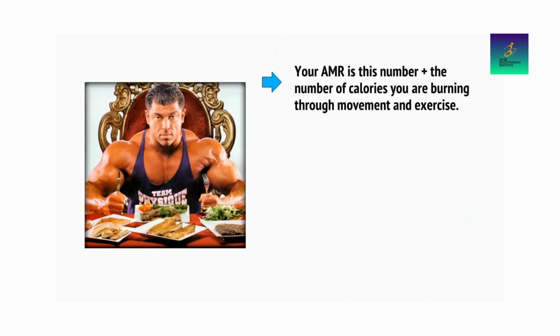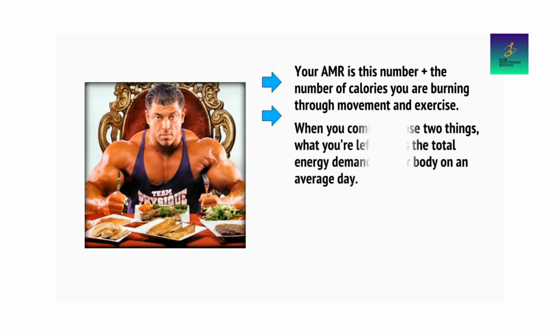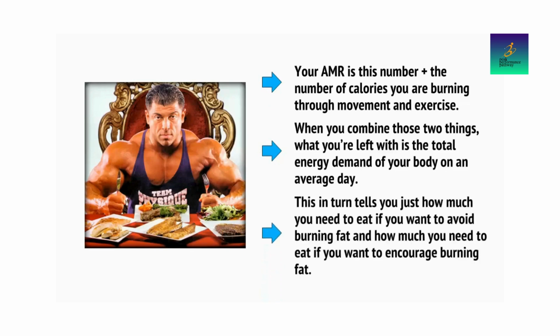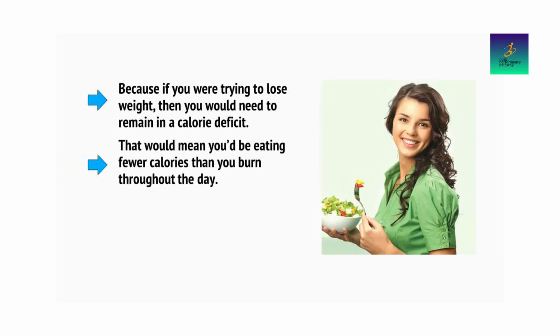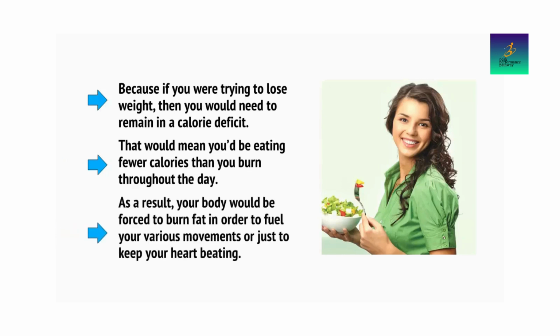Your AMR is this number plus the number of calories you're burning through movement and exercise. When you combine those two things, what you're left with is the total energy demand of your body on an average day. This in turn tells you just how much you need to eat if you want to avoid burning fat and how much you need to eat if you want to encourage burning fat. Because if you were trying to lose weight, then you would need to remain on a calorie deficit. That would mean you'd be eating fewer calories than you burn throughout the day. As a result, your body will be forced to burn fat in order to fuel your various movements or just to keep your heart beating.